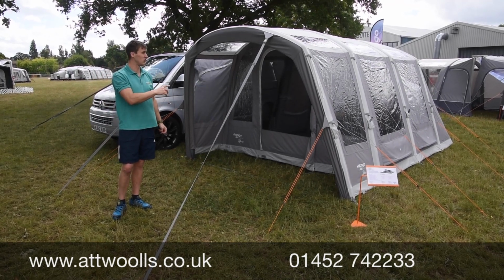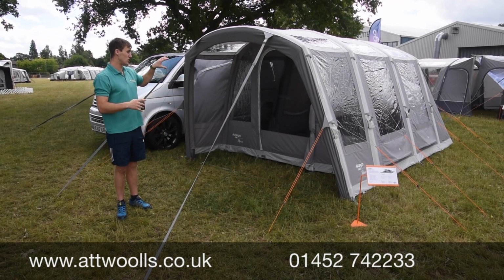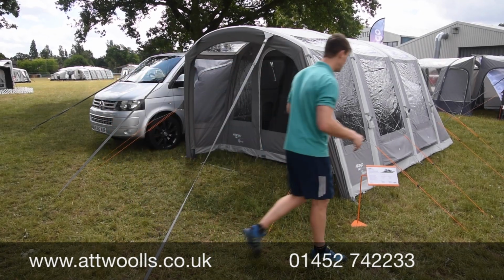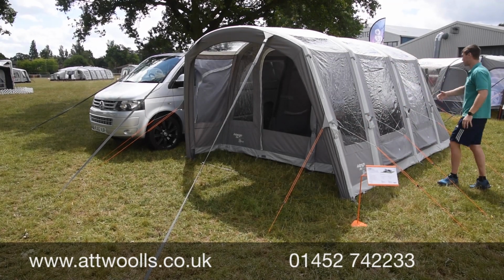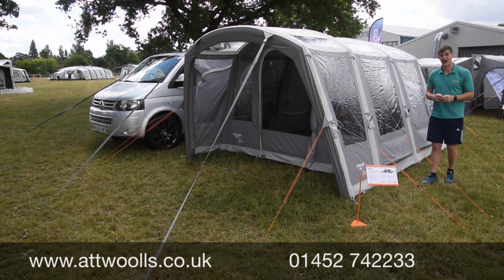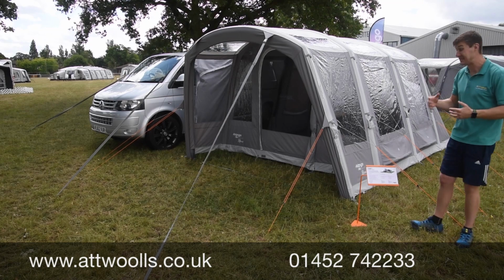The joy, like with the Galley, is that the internal room is brilliant, and you've got tons and tons of light with PVC windows everywhere, but also curtains to get privacy when you want it. You can check out our own pitching and packing video on the Galley to see how quick and easy it goes up.